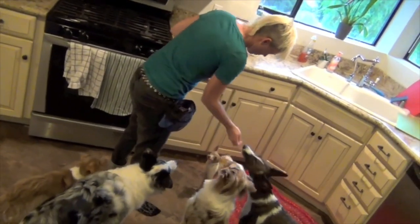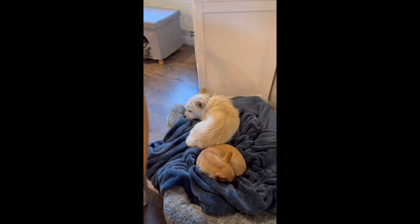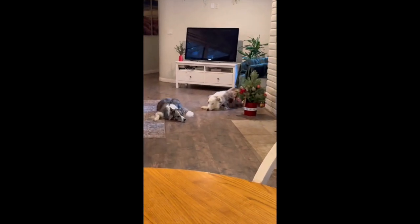Sometimes in a multi-dog household, other dogs will learn very quickly that if they intimidate another dog, they'll get to have whatever it is, whether it's a place to rest, food, or a toy. After teaching your dogs how to interact using positive reinforcement and management and prevention, you'll notice that the undesirable behaviors will start to go away.